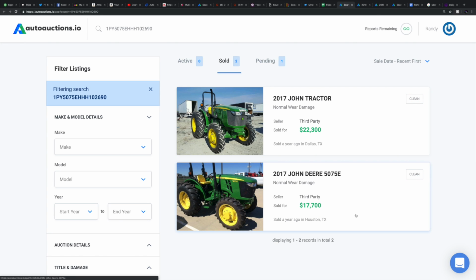And last but not least, I wish I could see some of your faces right now. You're like, what in the hell is this guy doing? Yes, we have a 2017 John Deere tractor, only because I'm from Oklahoma, and this just cracked me up. All right, so originally sold by a third party in Houston, Texas, and then again by a third party in Dallas, Texas. So you can see it sold for $17,700 and then again for $22,300.